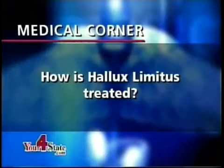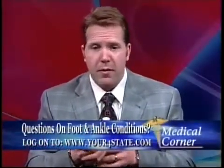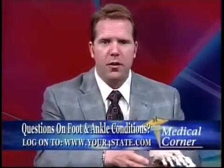All right, how is Hallux limitus treated? Well, we try to treat Hallux limitus conservatively first. Everything we do is usually conservative, and then we move on to surgical treatment. One of the things we do for this primarily is recommend really good shoes. The shoes that would help are stiff-soled shoes. They shouldn't bend, because if you're having pain when the big toe bends because of the arthritis, then if you wear a stiff-soled shoe, your big toe won't bend that much.